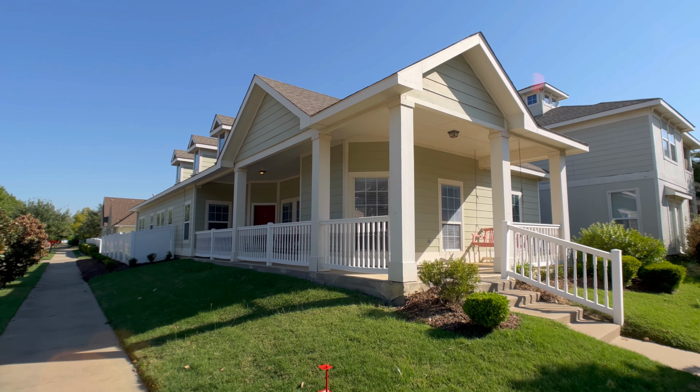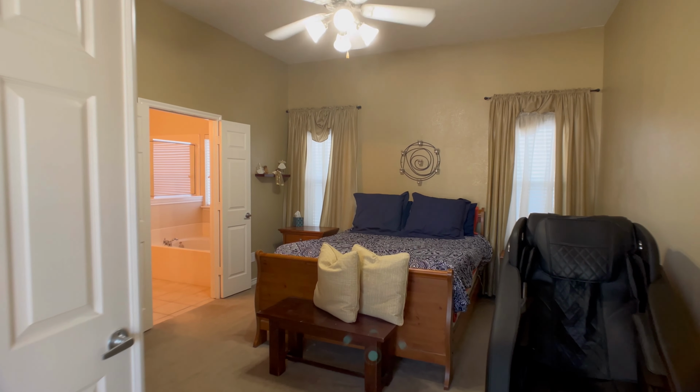Located with easy access to main roads and shopping, this home is located in the highly coveted Denton ISD. This home is zoned for Savannah Elementary School, Navo Middle School, and Braswell High School.